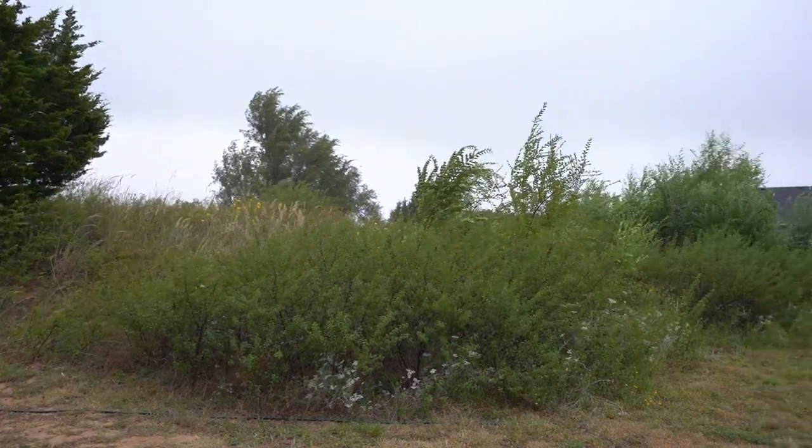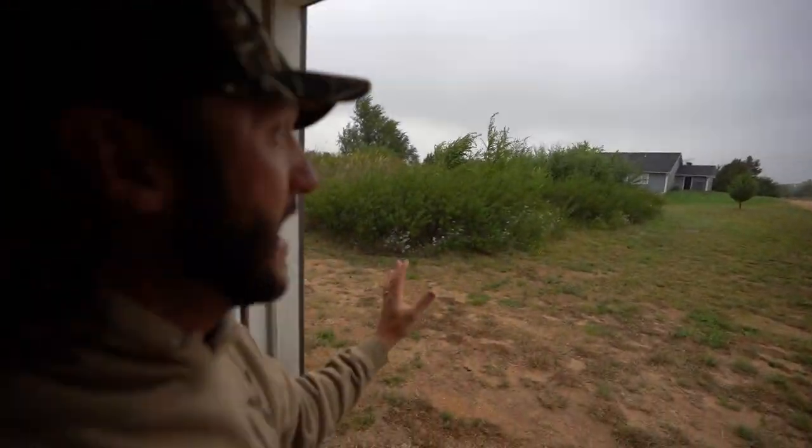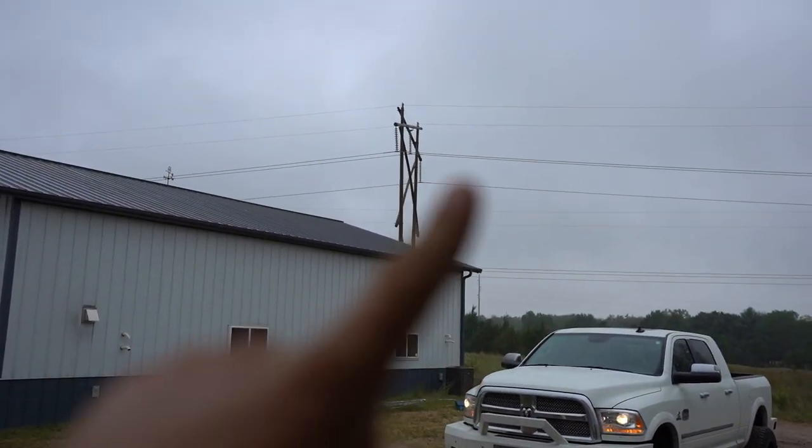Check it out. It's blowing out of the north at like 20 mile an hour, and it is just spitting rain constantly, on and off. Yesterday, it was 97 degrees. We had dove everywhere. Out here on the power lines, there were like 10 dove just sitting there yesterday. Today, not one. But we're going anyways, we're gonna try.